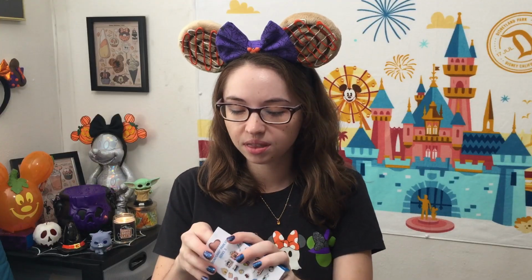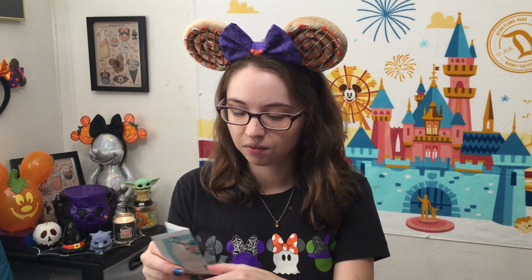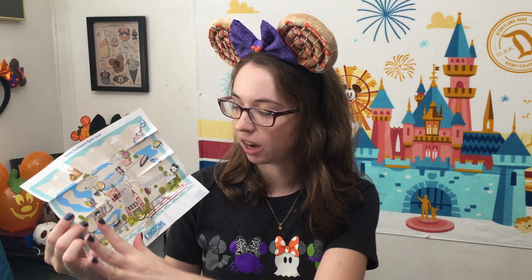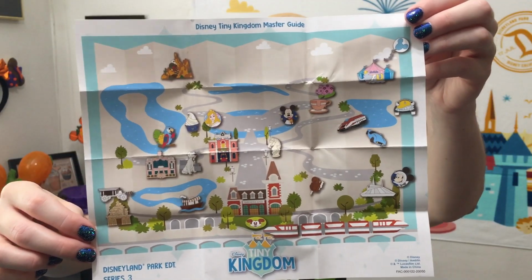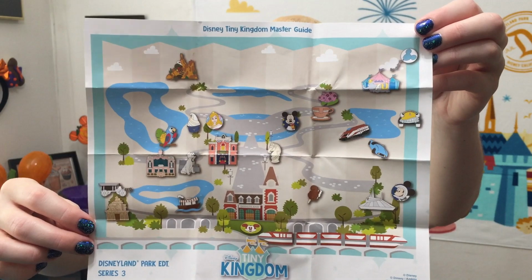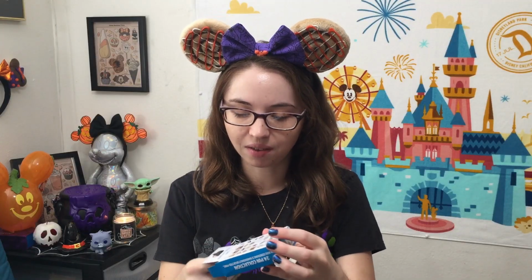All right, so with these Tiny Kingdom boxes, they all also come with a little map inside. These give a little larger, better view of all the pins, and they show where you can put them on the actual existing canvas map. Although the locations of where they have things don't always make a whole bunch of sense, I think these are nice to keep. It also gives you a little bit of a larger view of these teeny tiny pins. Okay, so with these, we have our 3 blind bags inside.